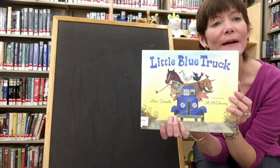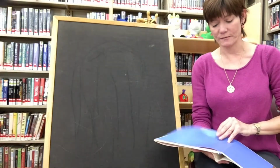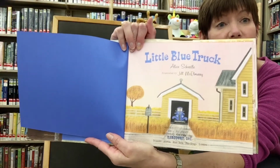Little Blue Truck by Alice Shirtle. And I bet a lot of you know this story, right? It's a very popular story. The Little Blue Truck by Alice Shirtle.